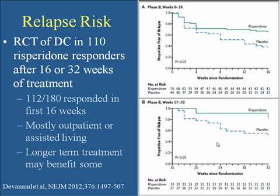This is a randomized controlled trial of discontinuation of antipsychotics in 110 risperidone responders after 16 or 32 weeks of treatment, published in the New England Journal of Medicine last year. So some things to note that I thought were highlights from this trial. It was mostly in outpatient or assisted living patients. So in thinking about who this generalizes to, it's mostly those patients. But 112 out of 180 responded in the first 16 weeks. So right off the bat, we have about 60% of people appeared to respond to the drug.